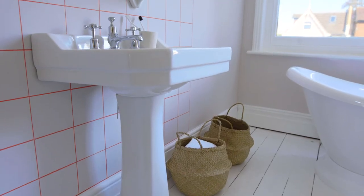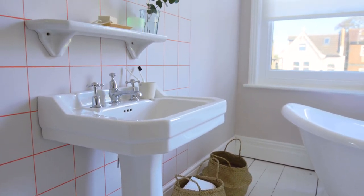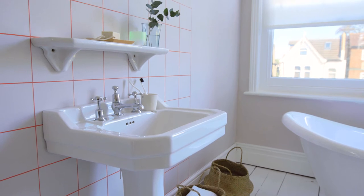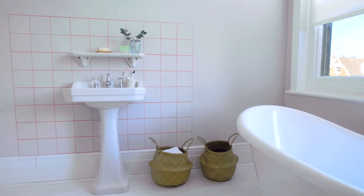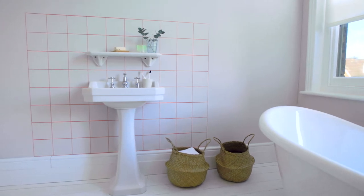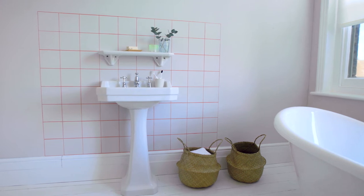In the bathroom, we've pulled that peach through. So we've picked out the colour as if it was the grout in the tiles around the basin. And it just looks stunning, ever so simple to do. We've also teamed this with a chalky, warm grey, which really grounds the whole look and just unifies the room, gives it a grown-up feel.